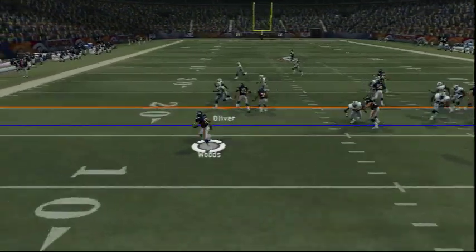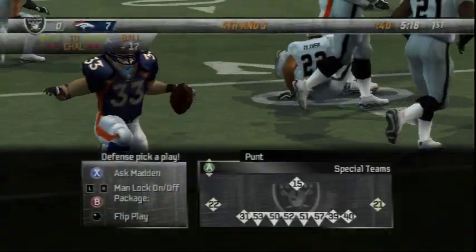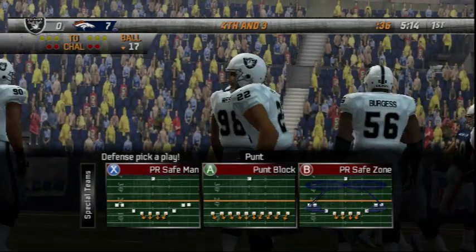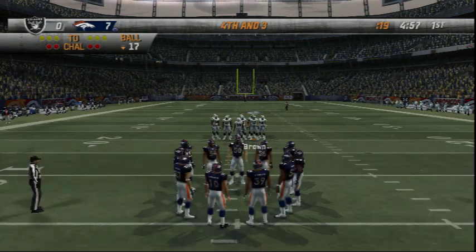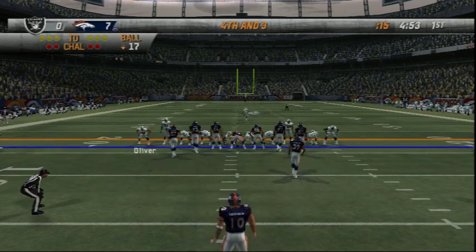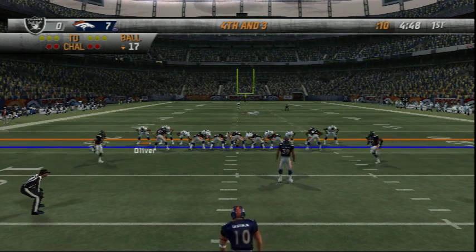Tosses it out to the left. Number 21 is there on the stop, Woods at the 17-yard line, no gain on the play. Time to call a special teams play. Offense couldn't get it done, and they'll line up to punt.